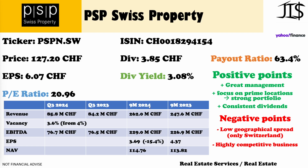For the 9 months of 2024, their EPS value is actually down 15.4%, to 3.69, but that's because they had to write off, yeah, it's accounting wise that it happened. So for me, the earnings per share for Swiss property isn't that important. It's only important for me for the payout ratio, but the payout ratio is still okay for PSP Swiss property because it's a real estate company, of course.